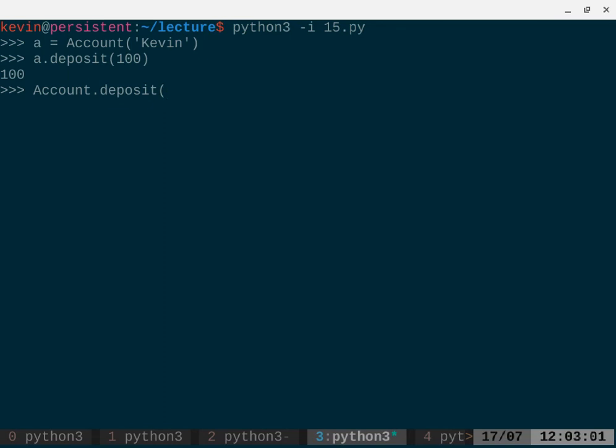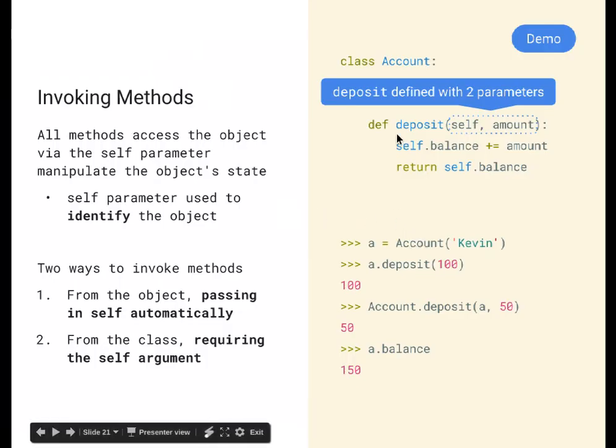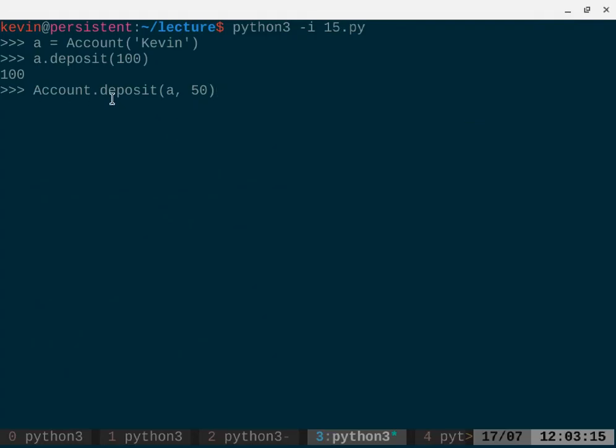So let's go back to the code. We saw that deposit is defined as a function with two arguments, self and amount. So when I look up account.deposit, that gives me the function that takes in two arguments, A and amount. So now my total amount is 150. A.balance, 150. So far, so good. Now I want to show you a little bit about what happens under the hood.